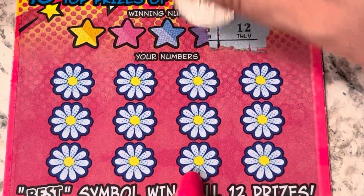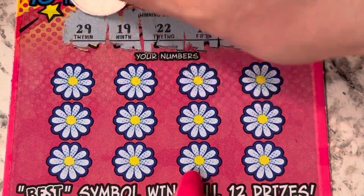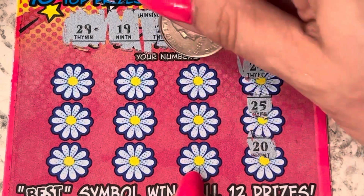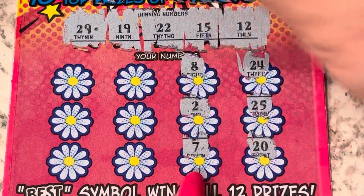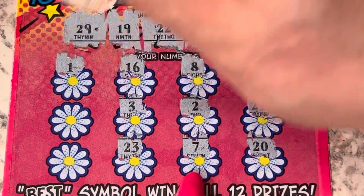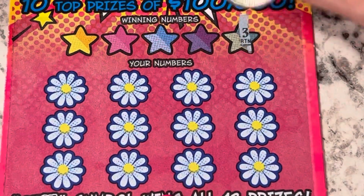Ticket number 27. We have 12, 15, 22, 19, and 29. 24, 25, 20, 8, 2, 7, 16, 3, 23, 1, 17, and 9. Nothing on that one, guys. Ticket number 28. Let's get something on 28. That would be good.